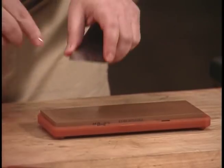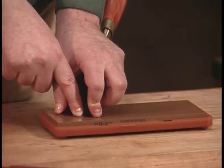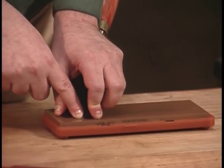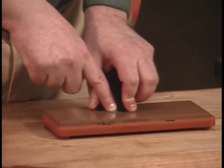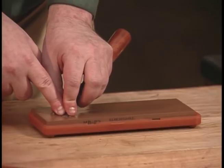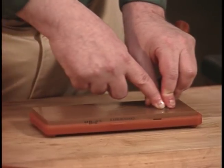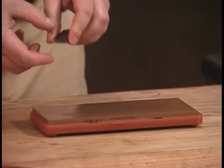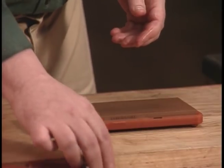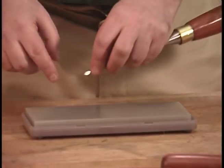Big, thick chisels are fairly straightforward. Find the bevel, move the chisel on the stone. Short chisels are fairly easy. Chisels about 1 inch or so are very good to start practicing with. Narrow chisels are the hardest.